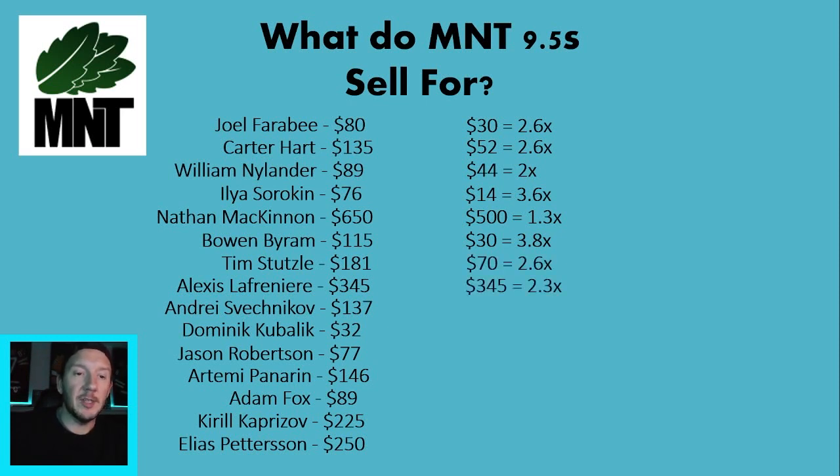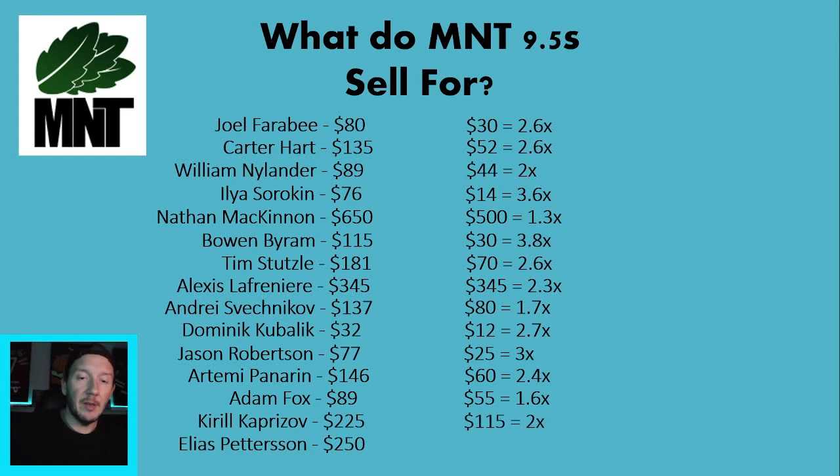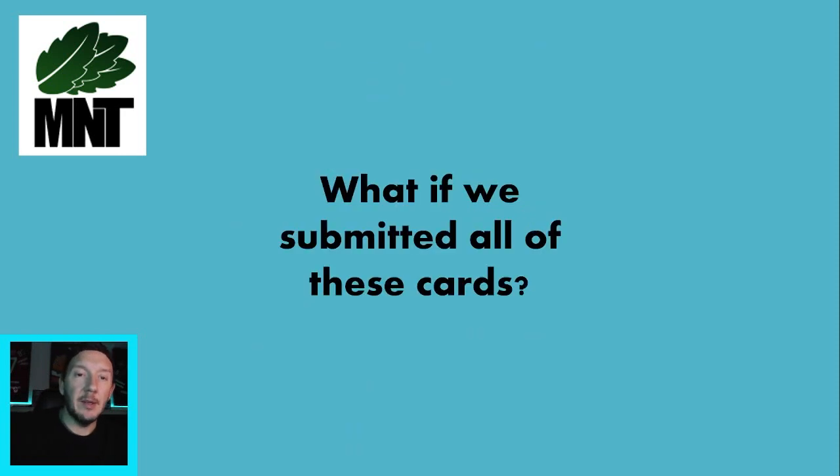Stützle 2.6, Lafreniere 2.3, Svetch 1.7. So there's a perfect example. $80 raw, $137 MNT 9.5. Probably not worth doing that. Dominic Kubalik, we'll scroll through these, and I showed all the ratios for those cards. And we'll get back to that in a second.